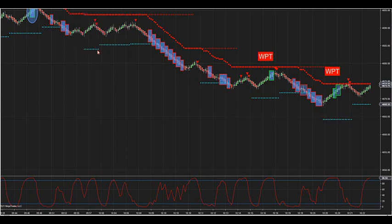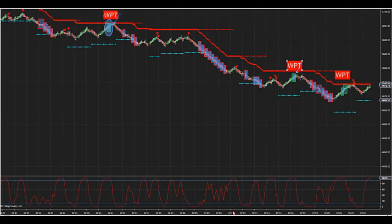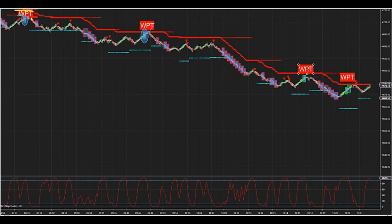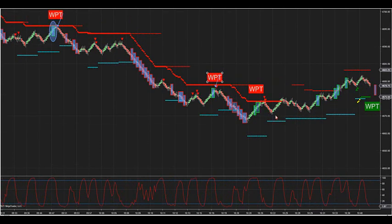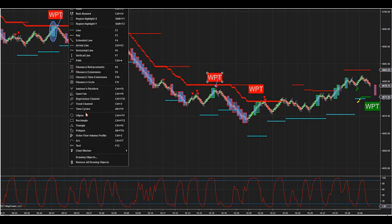You look for an opposite color candle. There it is, right at the high, swing high. Stop loss two ticks above the swing high or close outside the ATR, whichever you prefer. So there's our next WPT. You can see the WPTs in a row yesterday were pretty phenomenal. One, two, three. Here's your fourth WPT, and then we have the WPT that came down, got the first target, and then we close outside of the ATR.